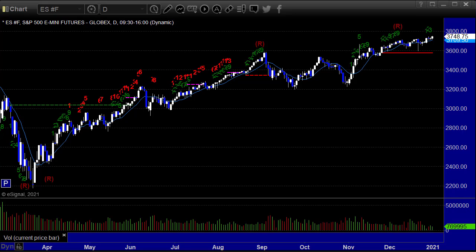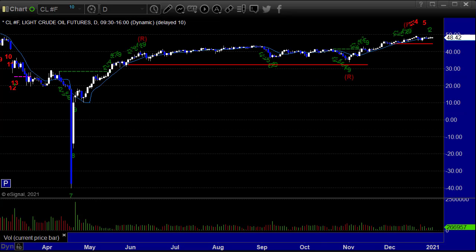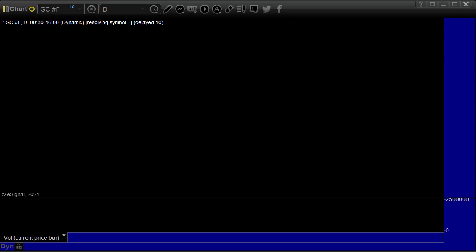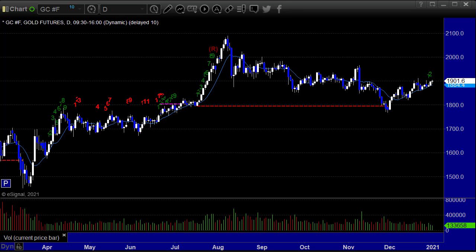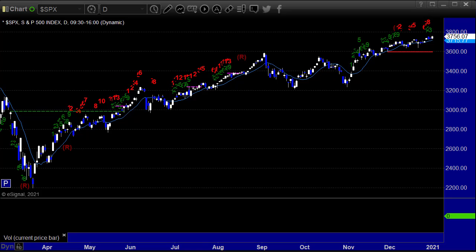Here's a look at the ES front month futures contract. This is the daily chart of the broad market in futures form, closed out the year at highs. Let's go through some of the majors. We got crude oil up 2 cents to 48.42. Gold up $8.20, kind of mid-range for the year. S&P cash, like I said, closed up 24.03. So it's a positive close to end the year.